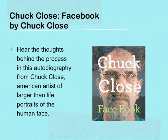Chuck Close, Facebook, by Chuck Close. Chuck Close, an American artist still living today, is known for his larger-than-life portraits of the human face using an array of art mediums. In this autobiography, he shares his techniques, successes, failures, and the thinking behind his art. Having suffered from dyslexia as a child, and then later paralyzed by an aneurysm as an adult, he talks of his struggles and his drive to overcome any obstacle he encountered to achieve his goals.